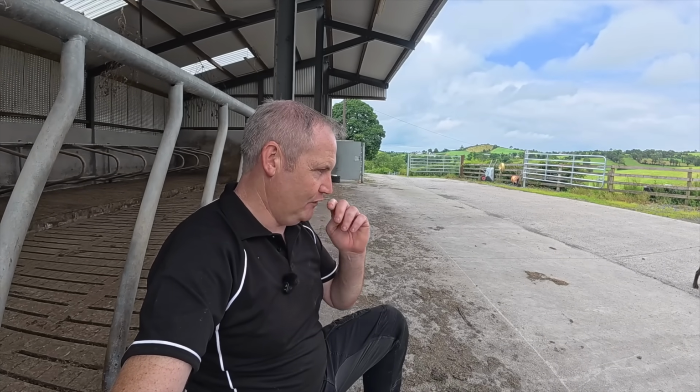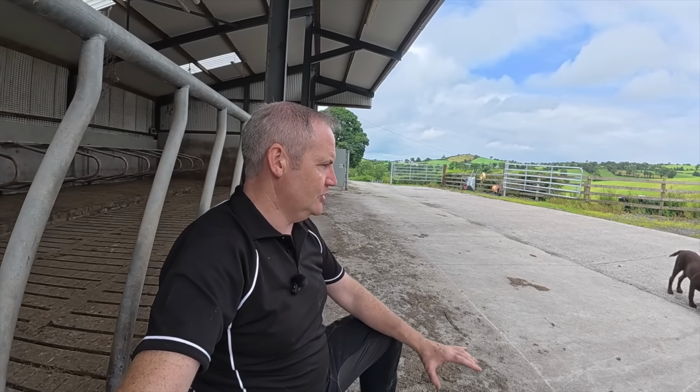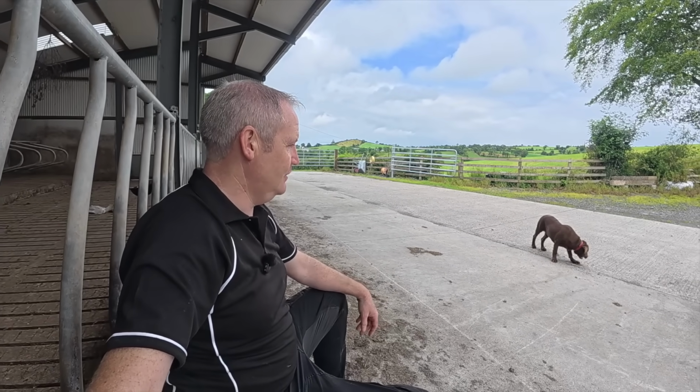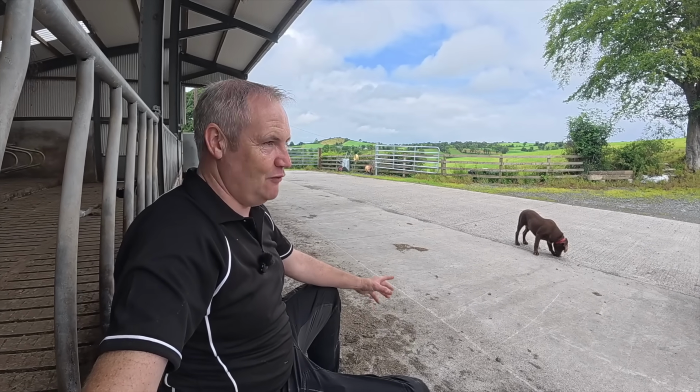Bailey didn't take to him. Bailey is a rough collie, she's our third rough collie at this stage, and they don't take well to new dogs coming around the place, or new people either. We were worried she would take the head clean off him because she had her teeth bared. That was the first greeting that she gave him.